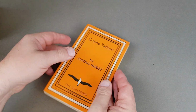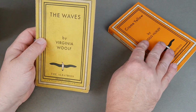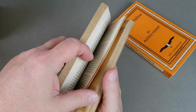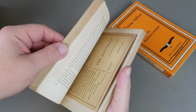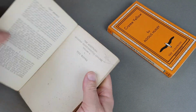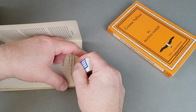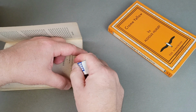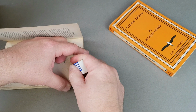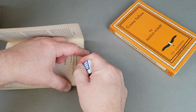There you go. Quite a nice thing. I like the way that they put stuff like that inside the books. It's brilliant. Virginia Woolf, another fairly famous one here. And another one again, little Albatross mailer. It's got a name inside, so we'll see if we can get that out, if it is in pencil. Yeah, it is. Just an old signature or something by the look of it. Not Virginia Woolf's, I can assure you.